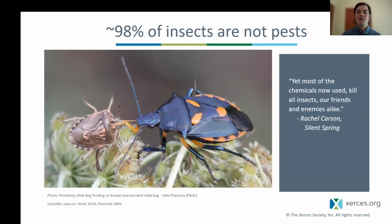I also want to emphasize that the idea of a pest is really a human construct. It represents something that humans don't want in our spaces. But outside of areas where there's potential conflict with humans, the species might not be a problem at all. So an example is mice in the woods. They're fine there, but in our buildings, we don't tend to like having mice.